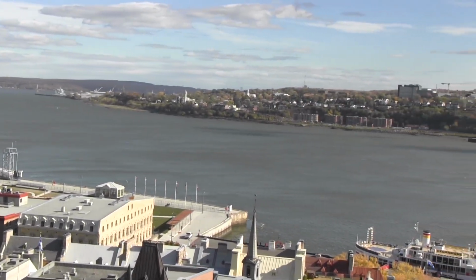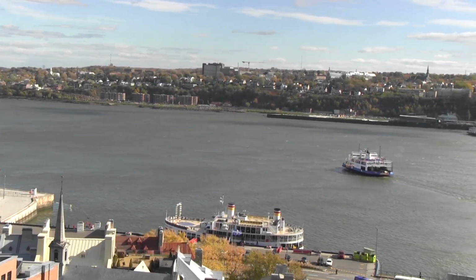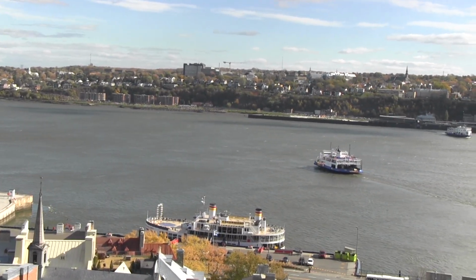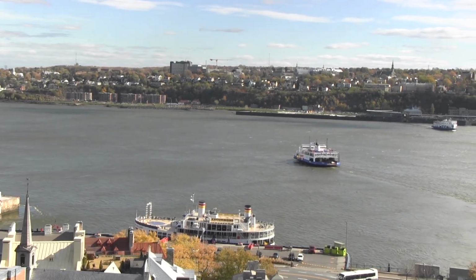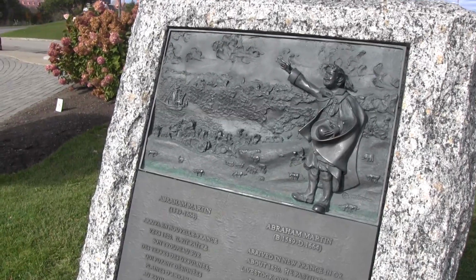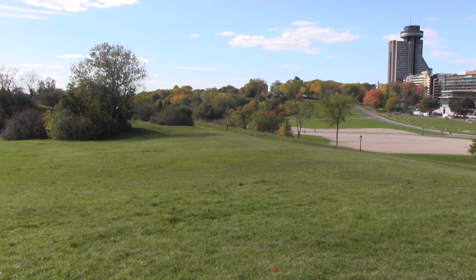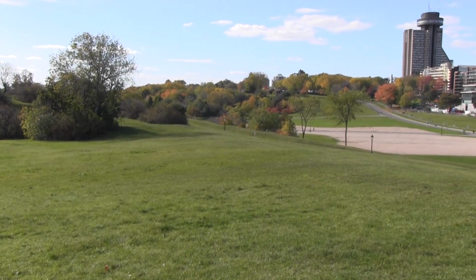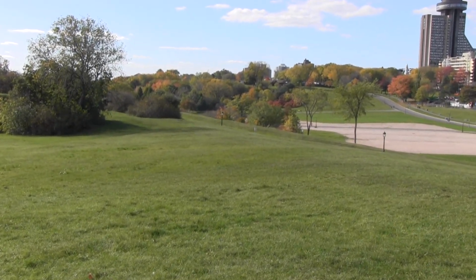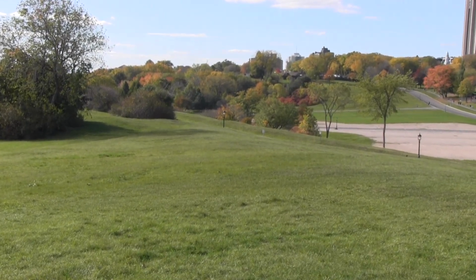Across from Quebec City is the city of Lévis, with a population of almost 150,000 people. Ferries depart every half hour to accommodate commuters and tourists. Our hike ended at the Plains of Abraham, named for Martin Abraham, who owned the land on which a historic battle was fought. On these fields, Britain defeated French troops, giving Quebec City to the British, eventually allowing them to take control of Canada in 1760.